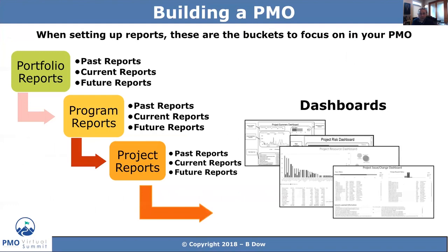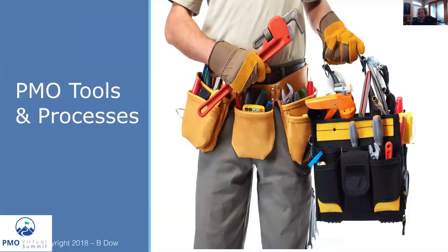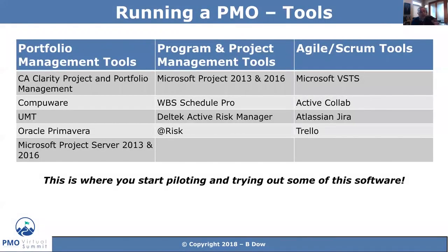We talked about reports again. This is, again, when you're talking about running the reports, this is about getting those things out there in the past, current, and future. And then the next step is your tools, right? And so step 9 is your PMO tools and processes. And so it's all about understanding what tools you're going to use in running your PMO. And so when we talk about building a PMO, it's about looking at the tools.